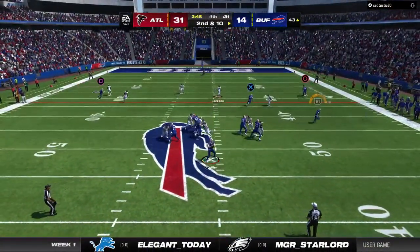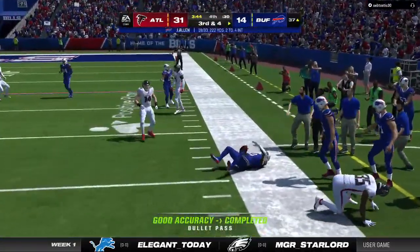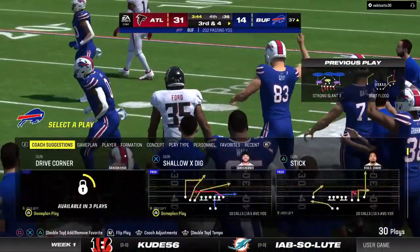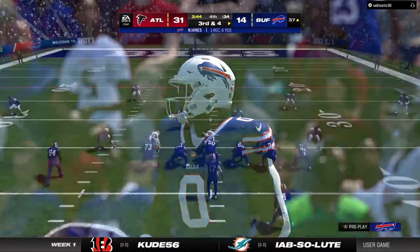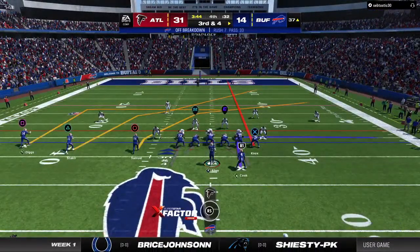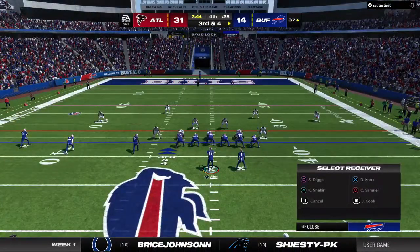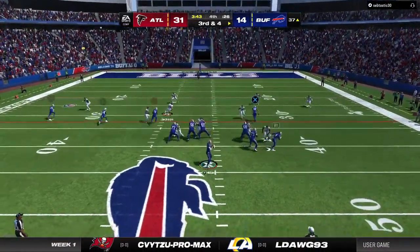Allen looks to throw on 2nd down. He'll check this down to Hines. And he'll go out of bounds after taking it a little further down inside the 40. They get 6. That'll leave them with 3rd and 4. In search of 4 yards here to pick up the 1st down. Now Allen.